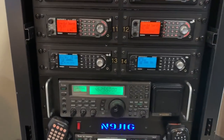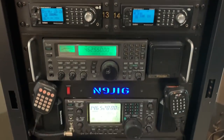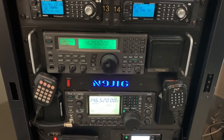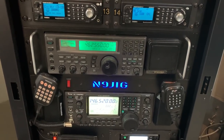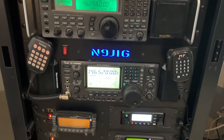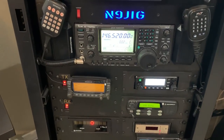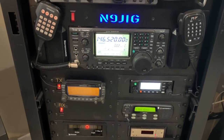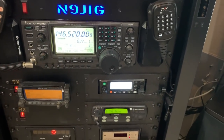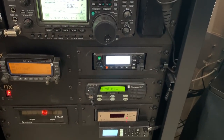They look almost identical. The BCT-15X has a couple added features that the 15 doesn't have. Directly below that are two BCD-996XTs. And then there's the ICOM 8500 in a Novacon rack, and my 746 Pro, also in a Novacon rack. Below that are some two-way radios: my Kenwood TM731D, I think is what they call that, my TYT 8600 DMR radio, and my trusty old Motorola CDM 1250.